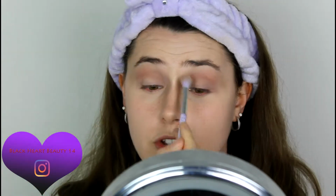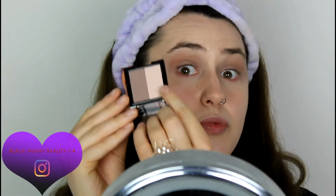Yeah, so I just went in with my Essence brush just to soften it out a little bit, and it is really nice. This is just a nice everyday brown. So you could just go with this and put it all over the lid just to brighten up your lid, and you're pretty much good to go. Put a bit of mascara on and you're good to go. There's your natural everyday look there.